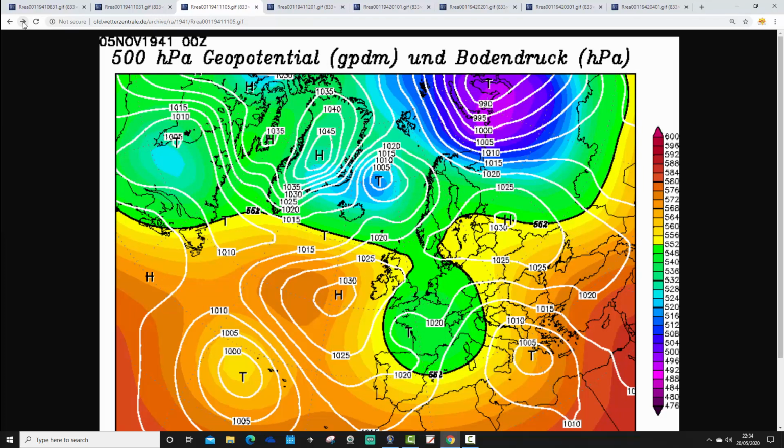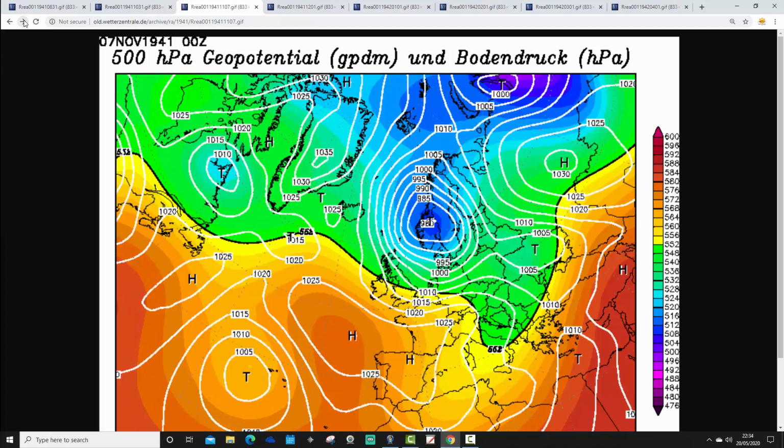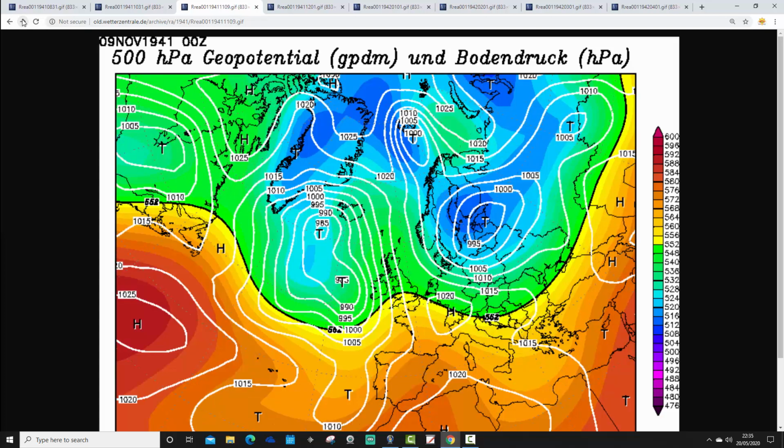The upper air temperatures are looking quite cold for early November. What's going to happen to bring us out with a relatively mild month? I assume the Atlantic is going to break that, but let's have a look. On the 5th of November, bonfire night, 1941, high pressure is very much still dominating the weather close to the country. But as we go through to the 6th and the 7th of November, we start to pull in some colder winds from the north. So definitely quite a cold opening week to November of 1941.